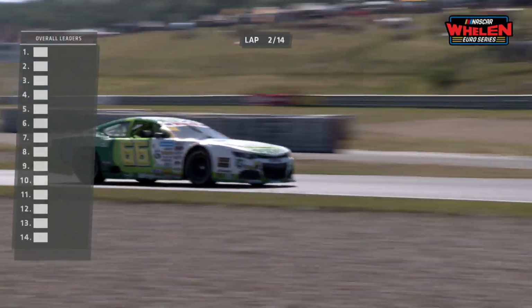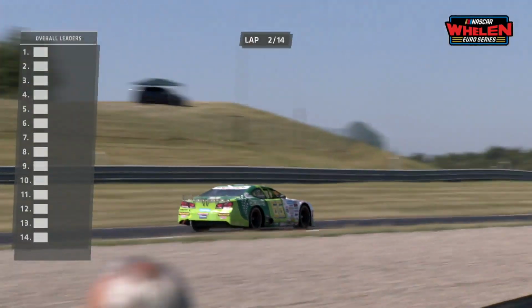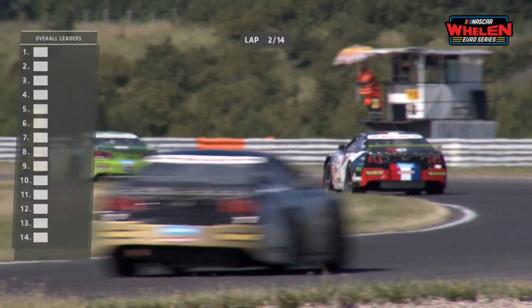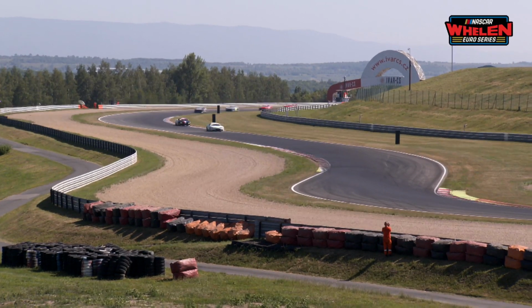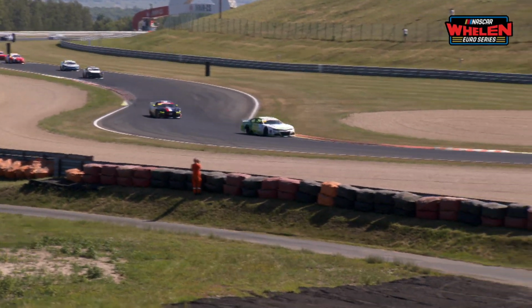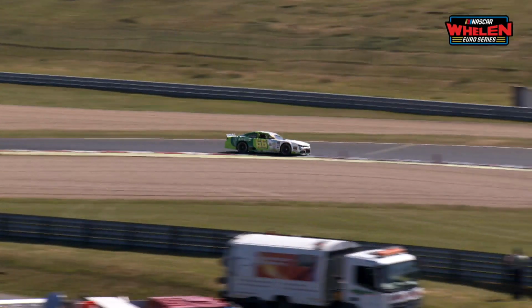They've certainly backed off through the localised yellows, but then they get their foot back down again as they come out of it. So yeah, just localised yellows for the moment. Yes, I think it's going to stay like this for the moment. If they can move the car without being dangerous, they will now put the safety car.